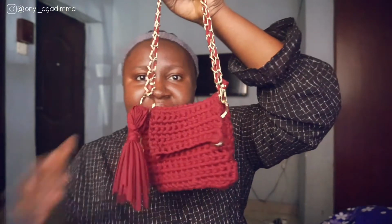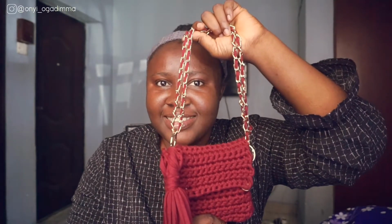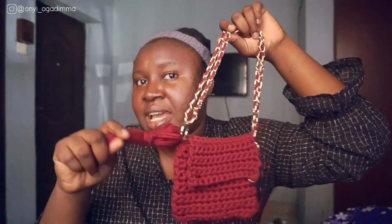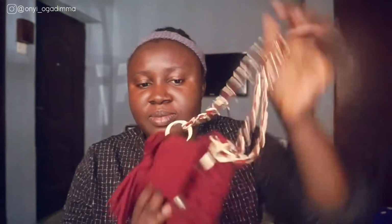And after that I made this t-shirt yarn bag. You guys, I did not come to play. Look at it. It took me a night to make this yarn. By the time I'm uploading this video, I've shown you guys the yarn haul about this yarn and also this bag. Look at how it looks, and look at the chain. Let me open it so you can see what the inside looks like. Time to open. So this is what the inside looks like.